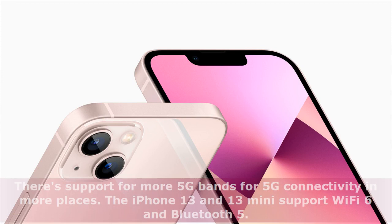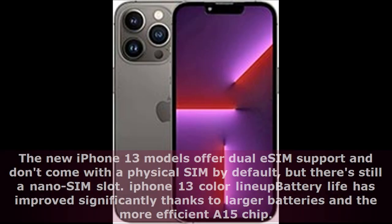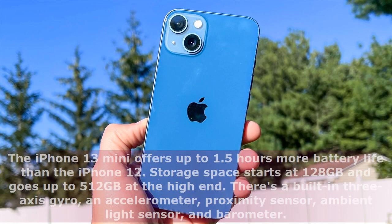The iPhone 13 and 13 mini support Wi-Fi 6 and Bluetooth 5. The new iPhone 13 models offer dual SIM support and don't come with a physical SIM by default, but there's still a nano SIM slot. Here is the iPhone 13 color lineup. Battery life has improved significantly thanks to larger batteries and the more efficient A15 chip. The iPhone 13 mini offers up to 1.5 hours more battery life than the iPhone 12.